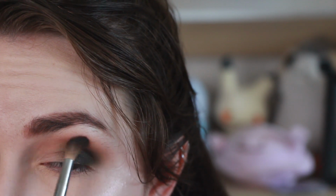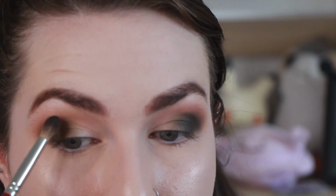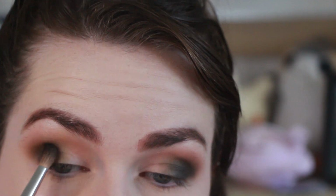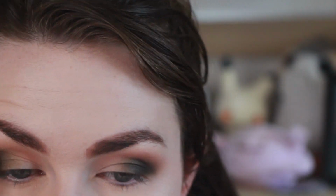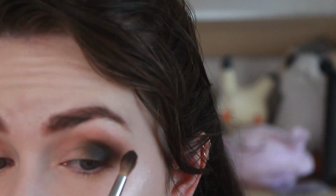So now I've done that black, I'm going to clean my brush off. I'm going to take the tiniest bit of that Old Growth color and just really blend out the edges again of that black, because that was fairly dark. There we go. Blended. I love how that looks. I love that color. It's so pretty, and those shadows are blending together really, really well.